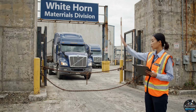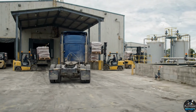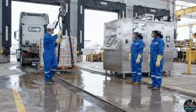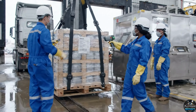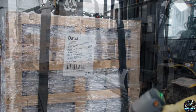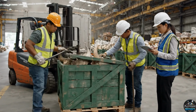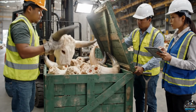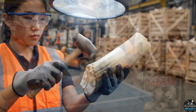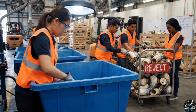At the factory gate, traceability starts before processing ever begins. Every incoming load is logged before a single horn enters the line. Before cleaning begins, the factory checks whether the horn meets density and visual standards. Only the right horns continue, because consistency at the start decides the quality at the finish.